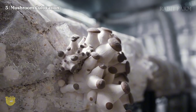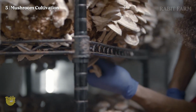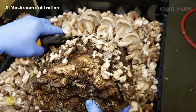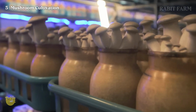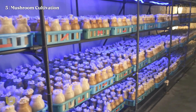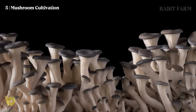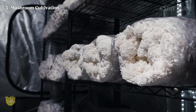Mushrooms like shiitake and oyster mushrooms are very valuable, and if you know how to care for them, you can harvest continuously. A great example from California shows that a small farm can earn up to $30,000 a year just from growing oyster mushrooms and selling them to organic restaurants. Growing mushrooms is relatively simple. You just need to control humidity and temperature.